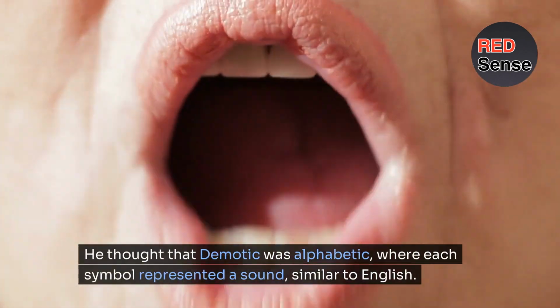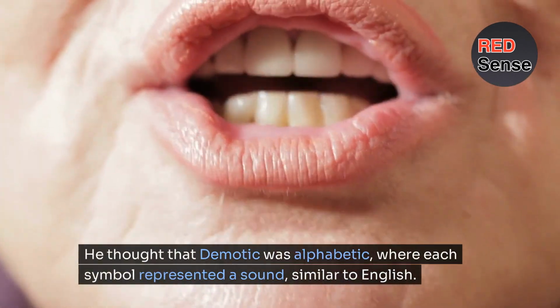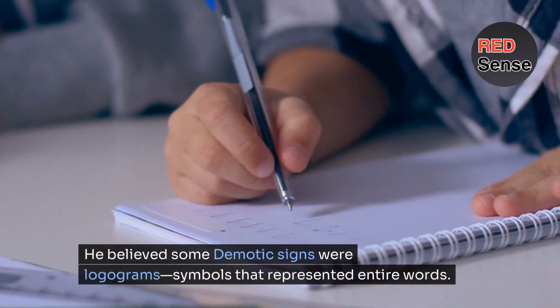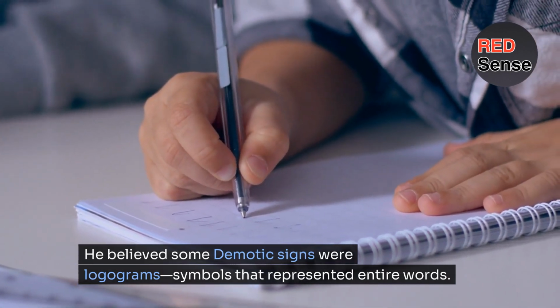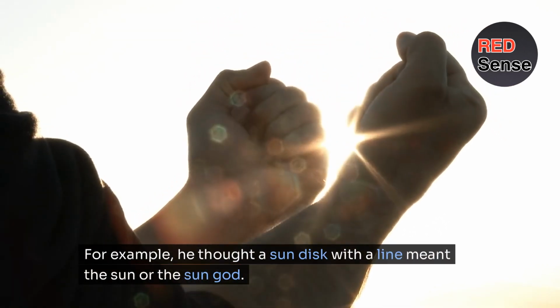He thought that Demotic was alphabetic, where each symbol represented a sound, similar to English. But Thomas Young had a different view. He believed some Demotic signs were logograms, symbols that represented entire words. For example, he thought a sun disk with a line meant the sun or the sun god.